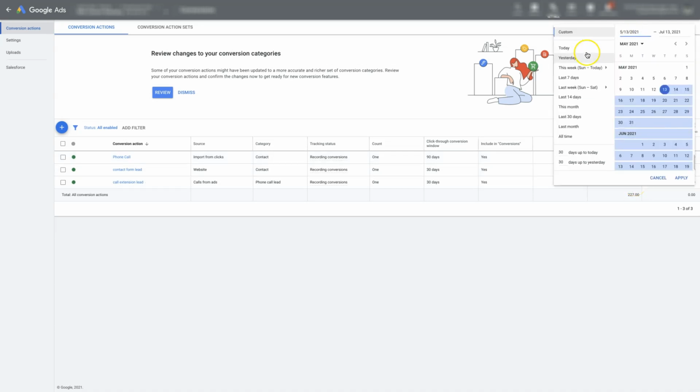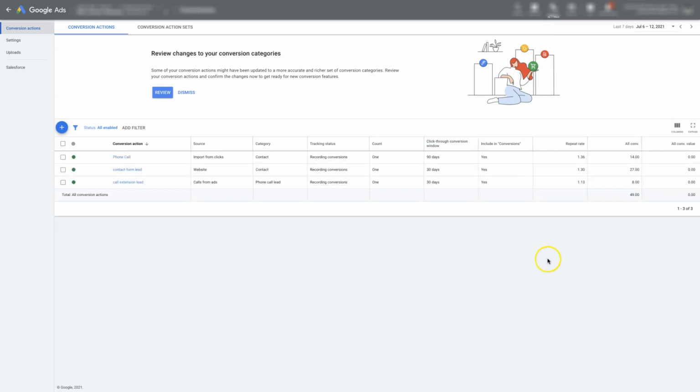Oh wait, I'm looking at the wrong date here. For the last 7 days. Oh, okay. So last 7 days, it's actually pretty even. 27 contact form leads, 14 phone calls from the landing page, and 8 phone calls from the call extension. So pretty even, a little bit more contact forms.